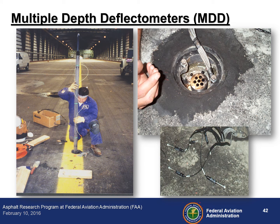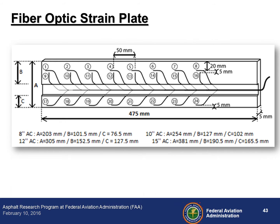This is a photograph of a multiple depth deflectometer. Here's an MDD going in. And this is where all these potentiometers sit. And they tell us which layer is contributing to the total rutting. And this is the new sensor that we are using for the first time. This is a fiber optic strain plate.